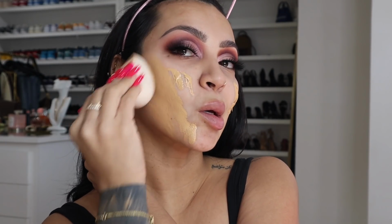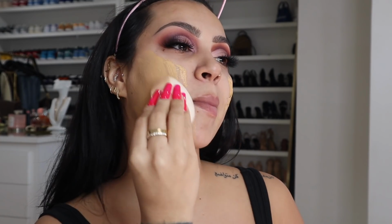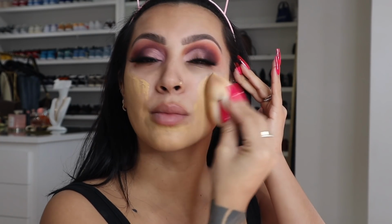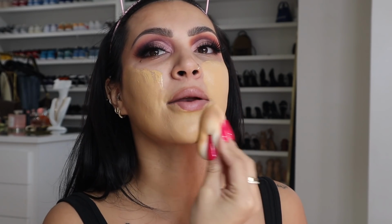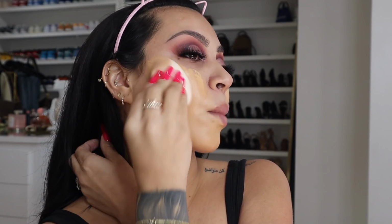This consistency is amazing. It looks a little yellowish on my skin, but it oxidizes so well to my skin. It just blends in beautifully. I'm also a little bit lighter right now because it is winter time, but this is my go-to shade. It is in the shade FS 5.0.